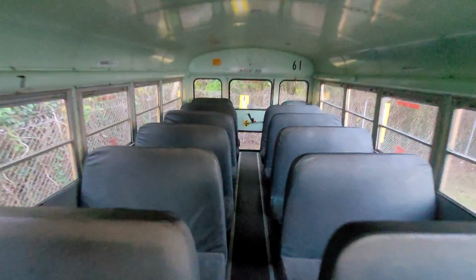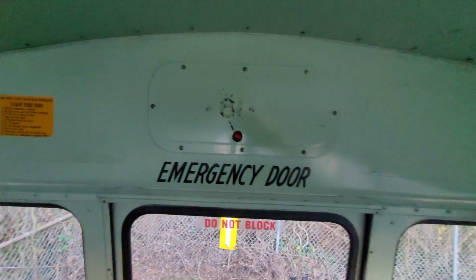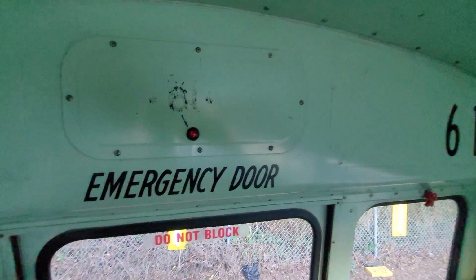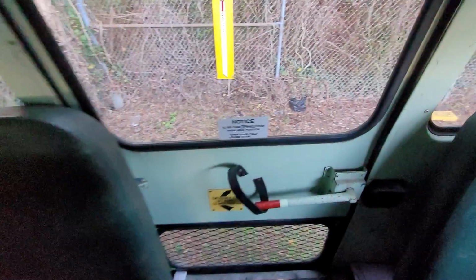Going on to the back. Again, I've got another exit window on both sides back here. I added this exit light. I used to drive up in Pennsylvania. I like those. I added the number 61 emergency door.